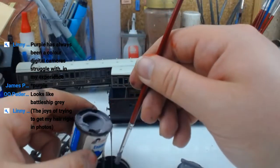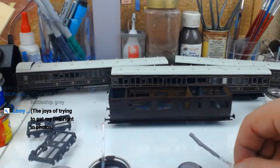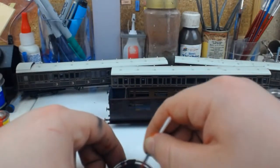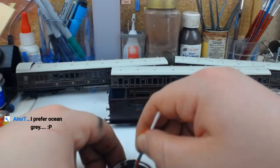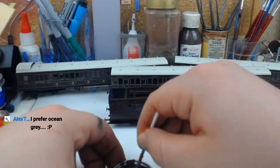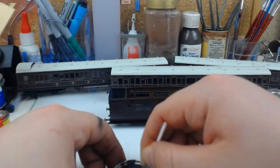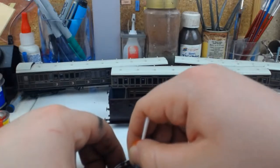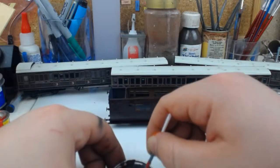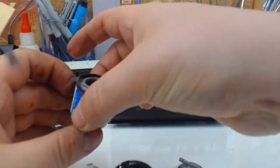I'm going to pour some into here and see if we can get a halfway mix. Because it is still quite a light purple. I'd like it to be a bit darker, because it does tend towards grey, but also it is an obvious purple. If that makes any sense whatsoever. That's not too bad.